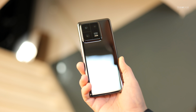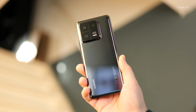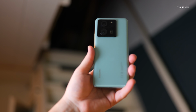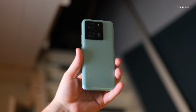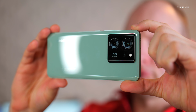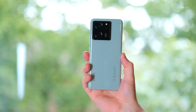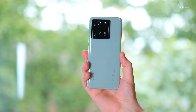Let's continue the video. Now before we start talking about results, let's quickly look at specifications for the camera setup for both the Xiaomi 13T and the Xiaomi 13 Pro. Let's start with the Xiaomi 13T. We get a 50 megapixel main sensor with a 1.9 aperture and it's 24 millimeters equivalent. The sensor size is 1 over 128 inches. We get a 50 megapixel telephoto with a 1 over 28 inch sensor size and an f-stop of 1.9, and then we get a 12 megapixel ultrawide with an f-stop of 2.2 and a sensor size of 1 over 306.